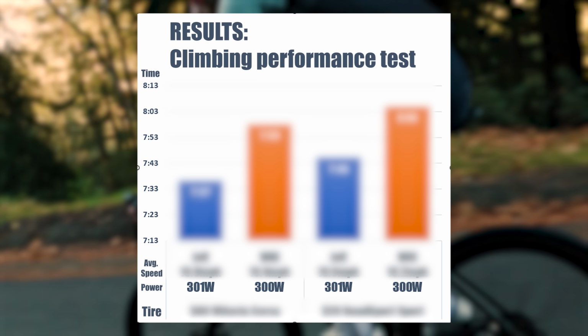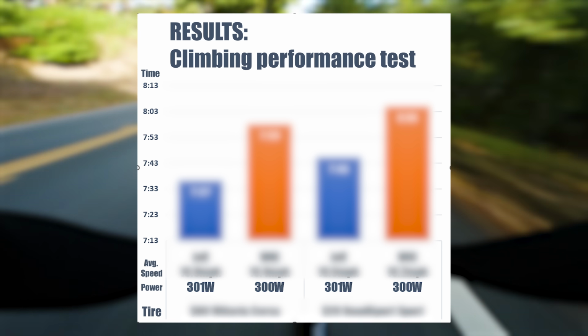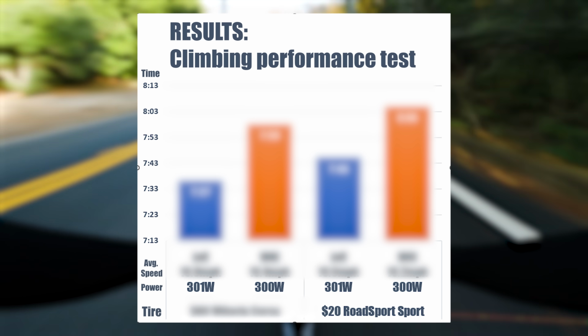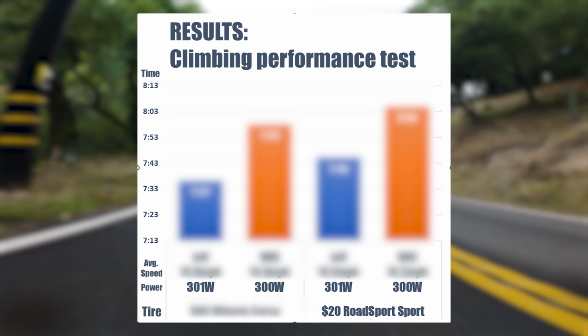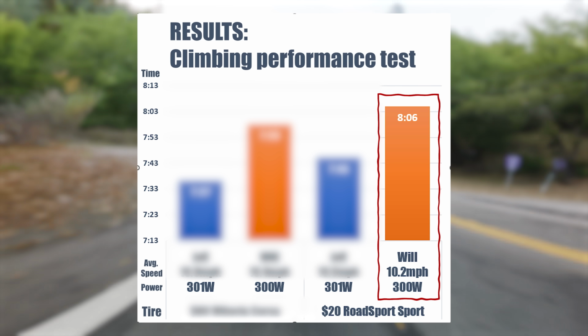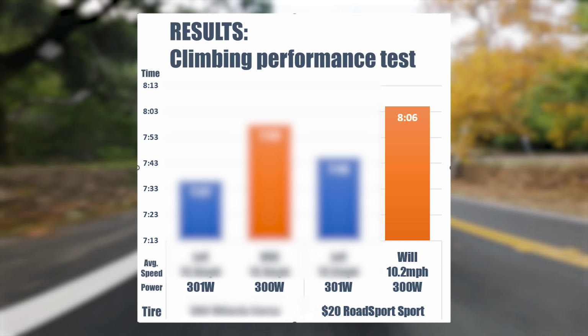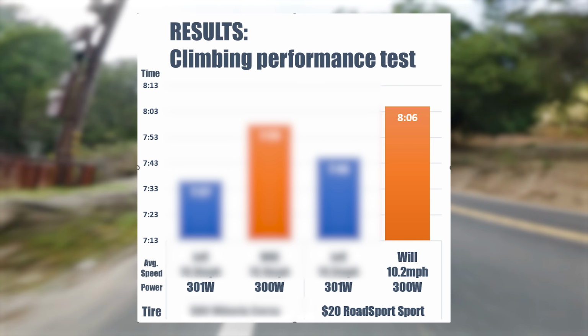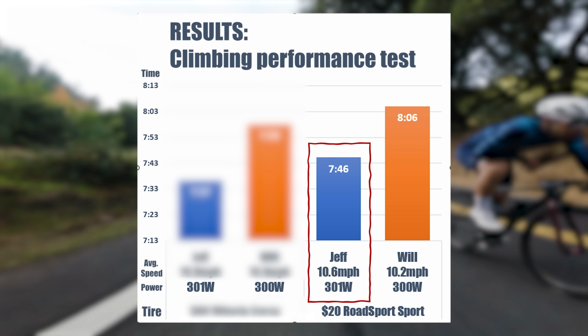What did you do on the low end? Yeah, so stayed at 300 watts. We were both pretty consistent with that. On the low end, Specialized Road Sports, I did an 8 minute and 6 second effort at that 300 watts. Yeah, and again, I did the same thing. And because you're a chonky boy, apparently, or just had full bottles or something, got me 7 minutes, 46 seconds.